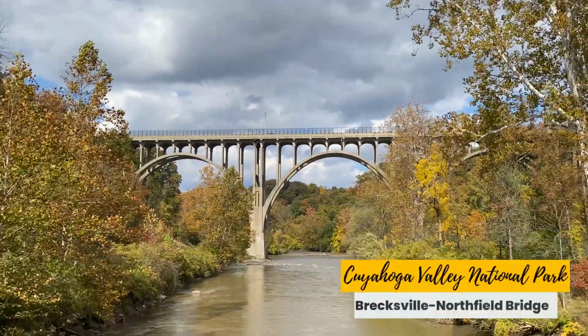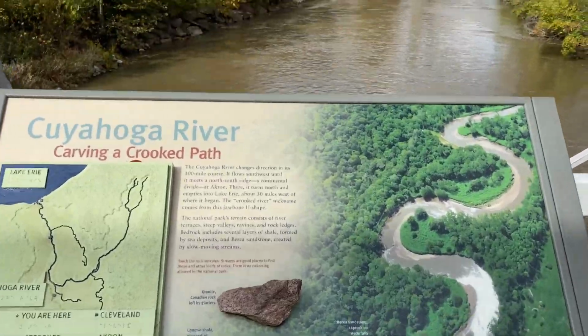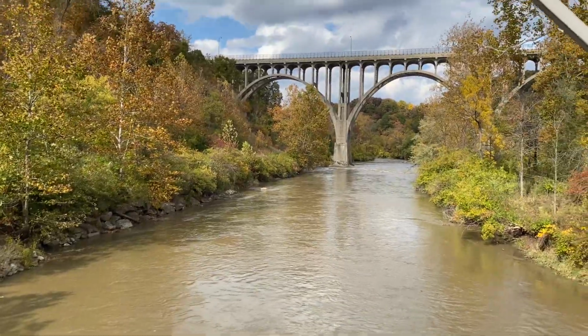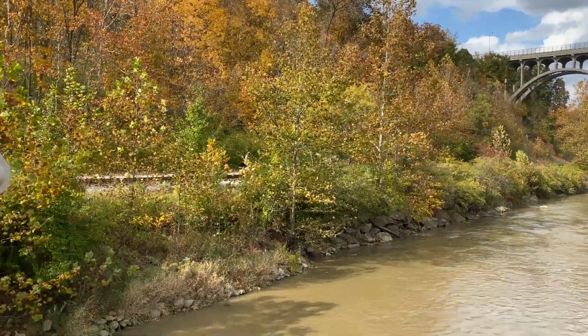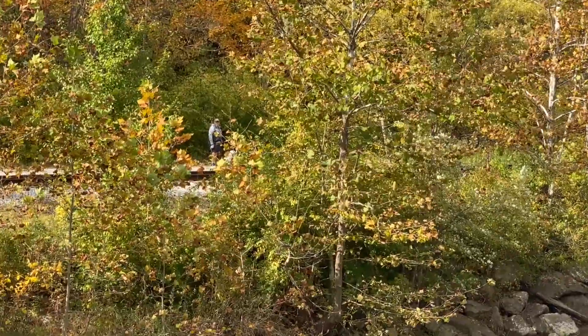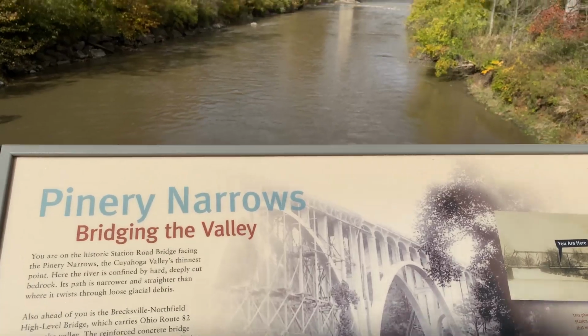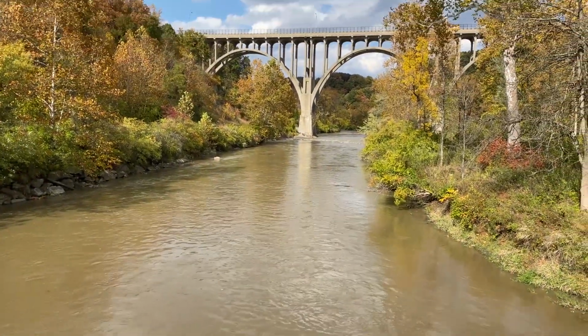The Brecksville-Northfield Bridge is a towering arch bridge that spans the Cuyahoga River and is a favorite spot for photographers. Typically, the Cuyahoga River gives this bridge a perfect reflection, but the water was too cloudy the day we went. We aren't complaining though, because the colors surrounding it made for great photos as well.